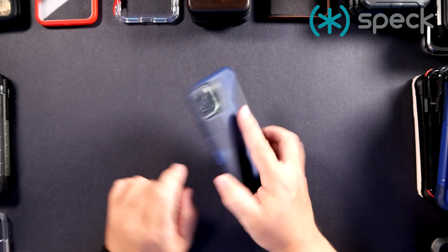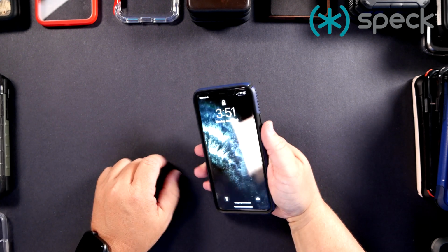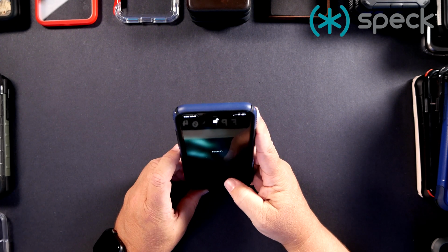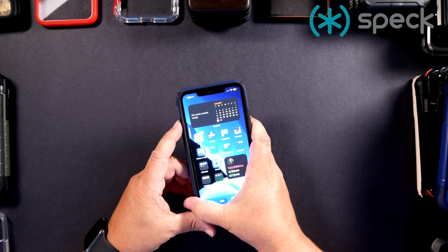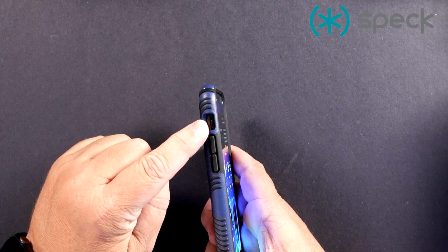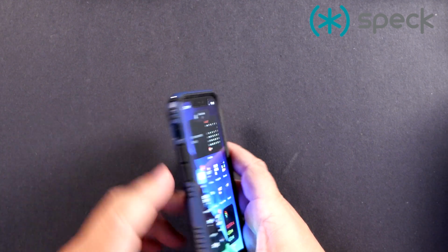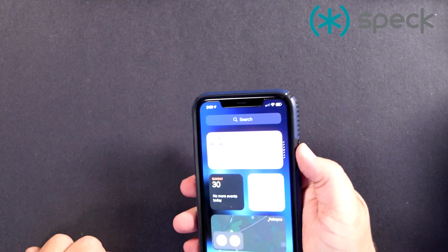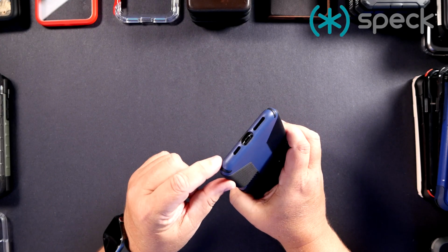So again, very grippy here on the bottom. Nice for you to hold on to. You don't feel like you're gonna drop your phone. But the really cool thing about these cases is it's super easy to use your volume rockers on there. Your silence button is very reachable on these because they've worked at it over the years. And again, the sleep wake button is very nice and very responsive. Cutouts on the bottom here are very good.